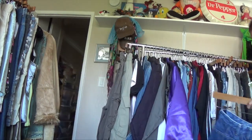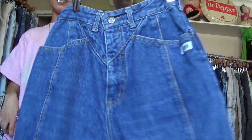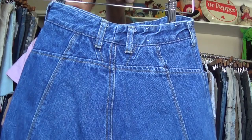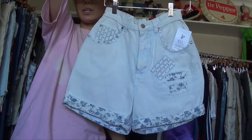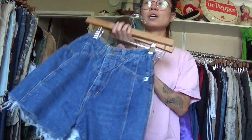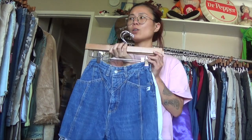Then I also have like denim like this, like your classic 80s, 90s. These were one of my favorites. They're a pair of Guess. I just like all the details on it. They were jeans, but I just think they're better as shorts, so that's why I cut them off. We have these, which I love all the patchwork detailing on it. When I'm going live, if I don't have measurements in the listing, I'll make sure to have a measuring tape so I can answer all your questions.